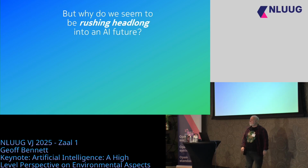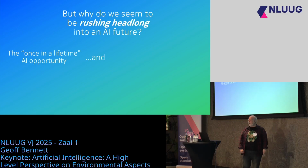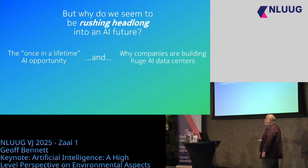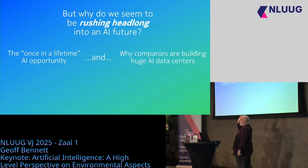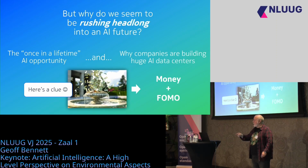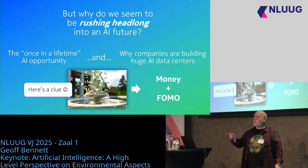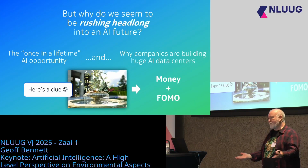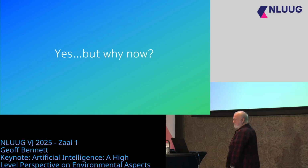Why are we rushing headlong into this AI future? It's basically because a small number of very rich people are seeing a once-in-a-lifetime opportunity. And in order to grasp that opportunity, they have to build massive AI data centers. And the clue is simple. It's about the money. And increasingly, as the AI market expands beyond the hyperscalers, it's about FOMO, fear of missing out. Companies who say, everyone else seems to be using this AI stuff. Maybe we should be using it as well. So, okay, but why now?